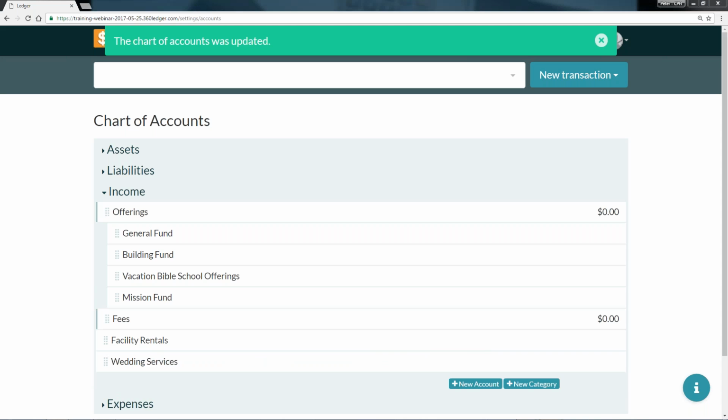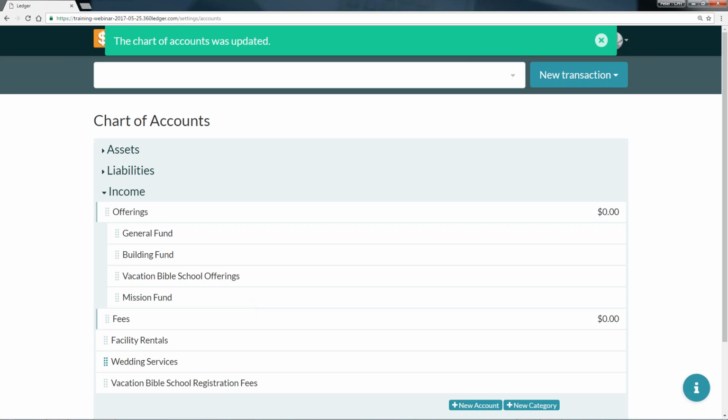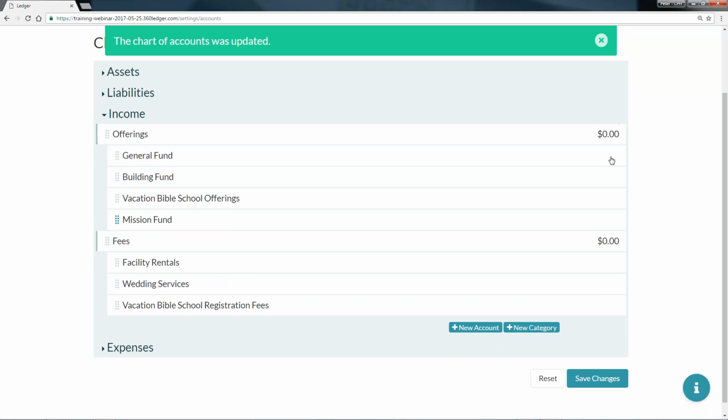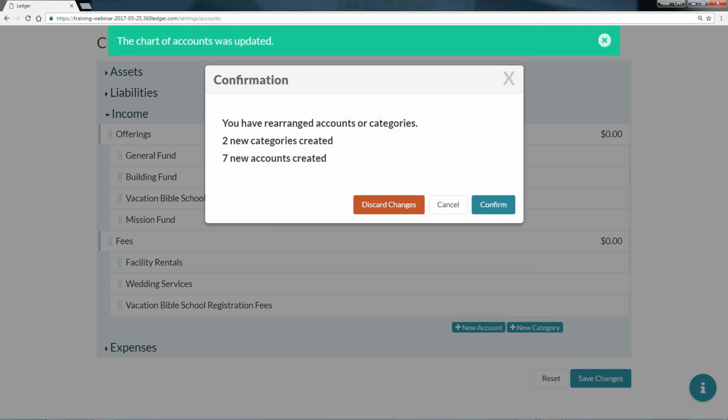But in many VBSs, in order to operate, do require a registration fee. So that's another way that you might want to separate that. So we'll call that Vacation Bible School registration fees. Oops. And start that as 0. So you see we've got 2 different types of income groups with Vacation Bible School. We'll bump that all over, and you can see it starts subtotaling if there were dollars in there. So I'll go ahead and save that one as well.